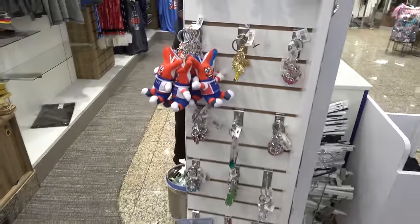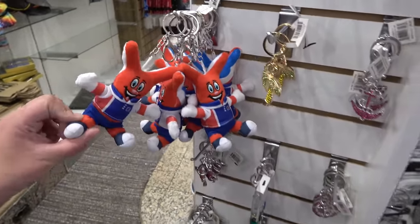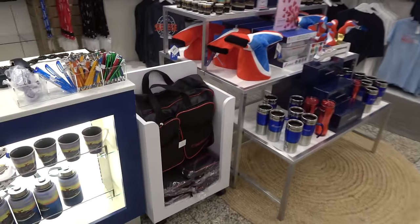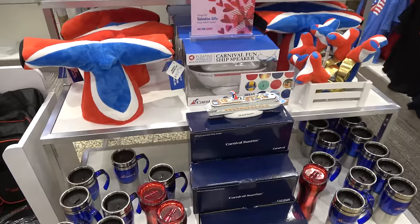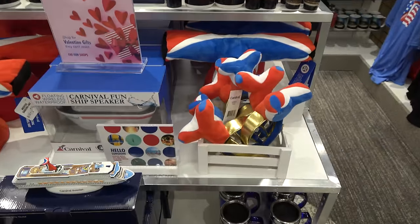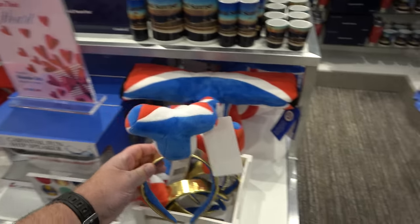You can buy a tiny Fun Ship Freddy keychain. That's an old mascot. On the cruise ship ornament, that's something Molly and I buy on every single cruise ship. Have you seen the hat? The hat is pretty wild. The dancing hat. You got the ship model, the fun speaker. I like that. It floats, and it's like a Bluetooth speaker. They're kind of going for, I guess, the Disney look with selling headbands, except with a funnel on it.